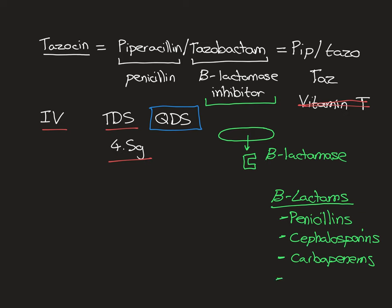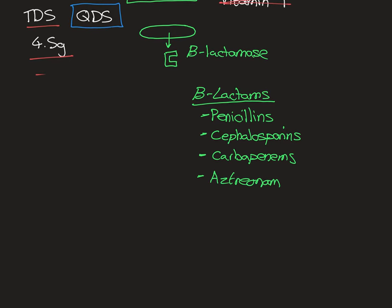And then I'm trying to remember the final one. There is a final group here, which aztreonam is part of, and I can't remember what that group is called, but the group that contains the antibiotic aztreonam, which is, I think, very good at treating Pseudomonas. It's not an antibiotic that I would ever prescribe of my own accord. It's something that I would be told to prescribe by a microbiologist on the basis of some blood culture result, usually.